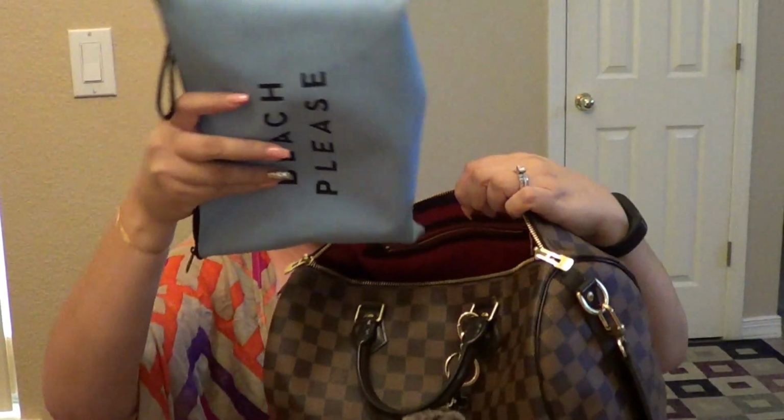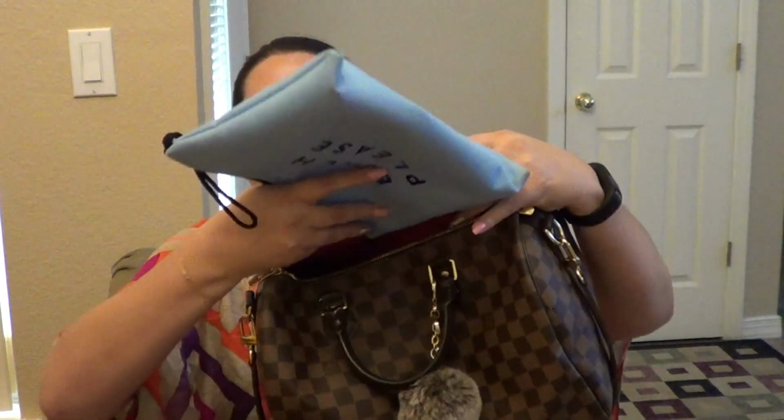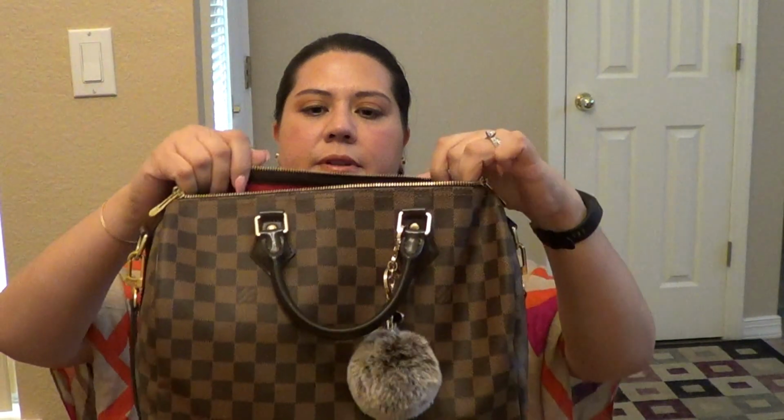So this whole thing fits perfect inside of my Speedy 30. Basically, I just turn it on its edge, and then it tucks right down in there. So absolutely perfect, and I can still fit all of my essentials in here as well. So really like this bag for that reason.